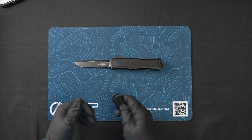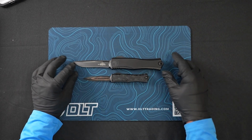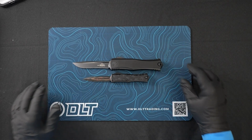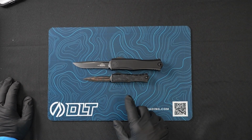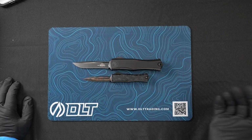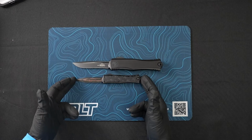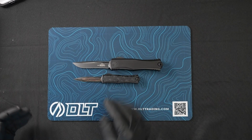Did want to show the contrast in size between the Hera and the mini Hera. It's quite a bit. I mean, there is a big comparison there, right? If you look at the length, yeah, it's 3/4, so you think 75% of the size, but overall, when you look at it, there is a stark contrast there, right?